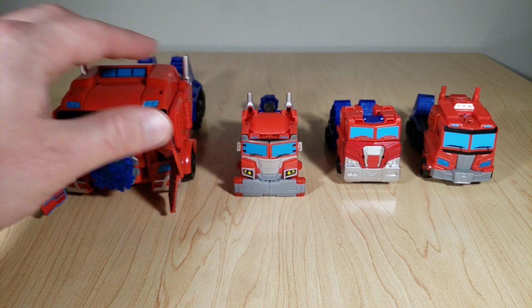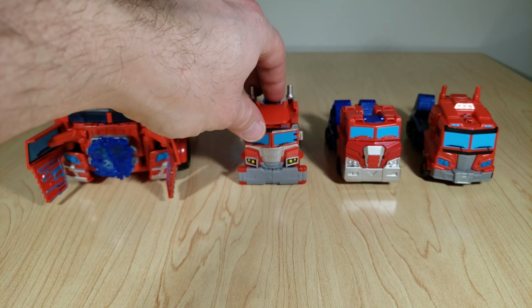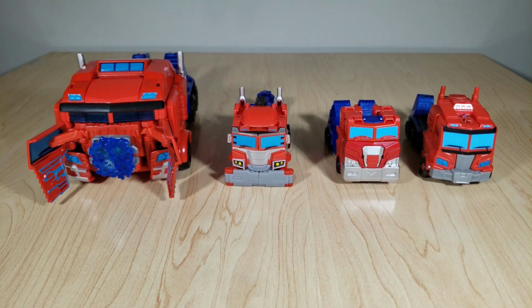So, yeah, I think that our new Deluxe class really is the best of both worlds as far as character accuracy and then competency as a truck mode. But I still really enjoy this guy. Always had a soft spot for the Ultimate class.